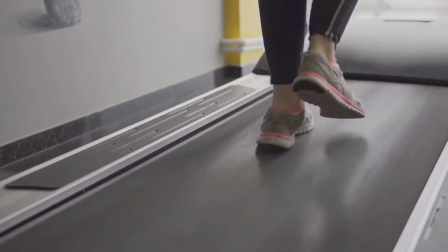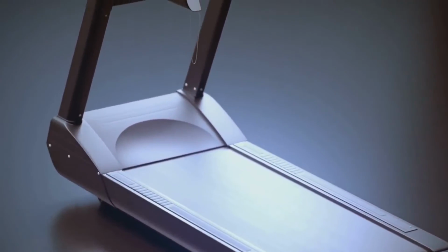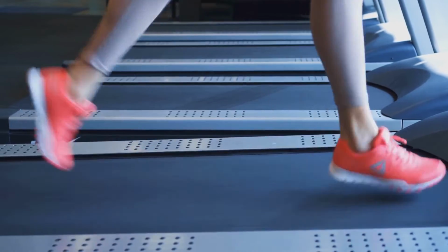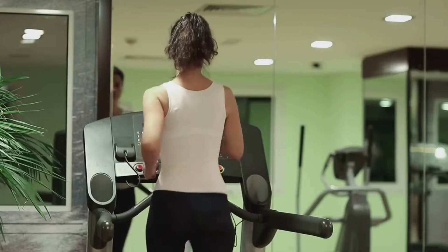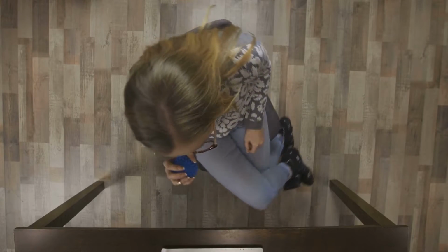But the benefits don't stop there. The walking pad under-desk treadmill also boosts productivity. Studies show that physical activity can enhance mental clarity and focus. So while you're burning calories, you're also fueling your brain. Plus, it's a great stress buster, promoting overall mental well-being.